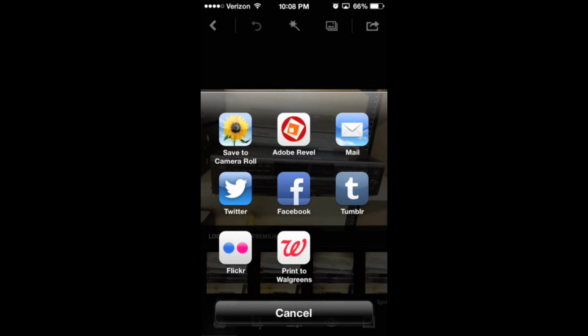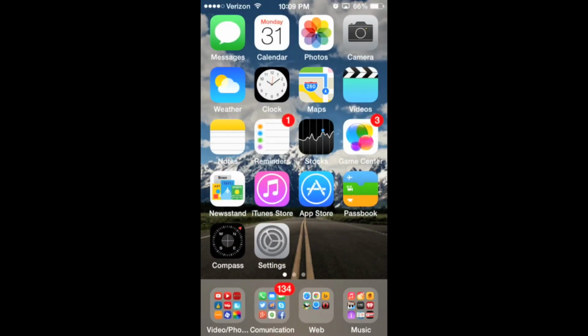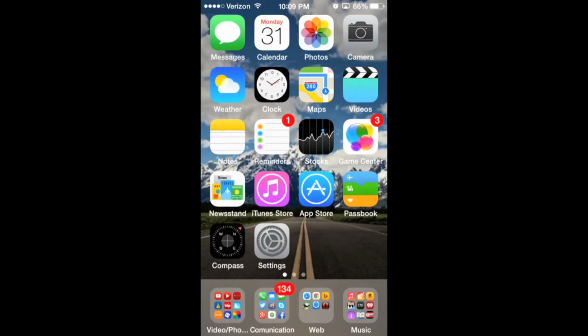iOS 7 has come out, and as you can see, iOS 7 has adopted a more flat, streamlined design. So, what that means is, PS Express hasn't been updated since iOS 7. That's not to say that it won't be, but that's to say that there's a better chance of it not being around as long as Fotor. So, that's a point in Fotor's advantage.